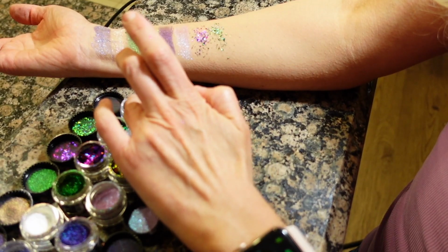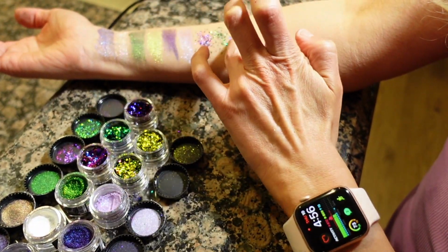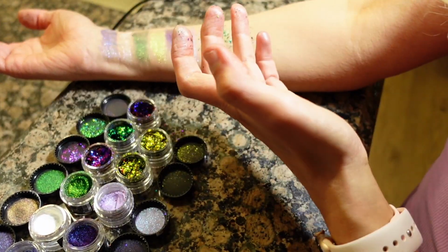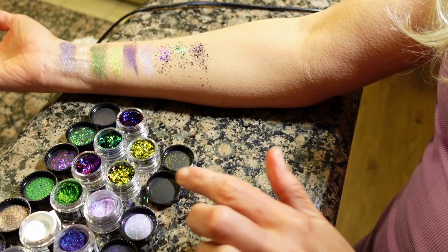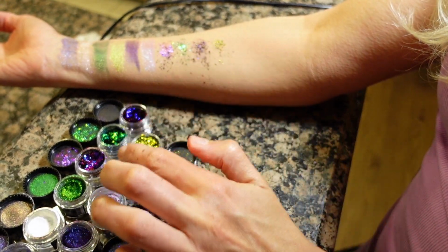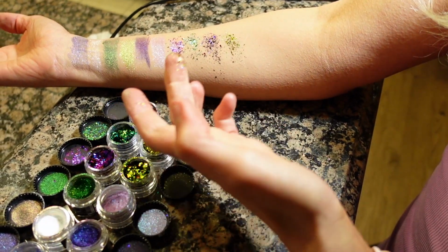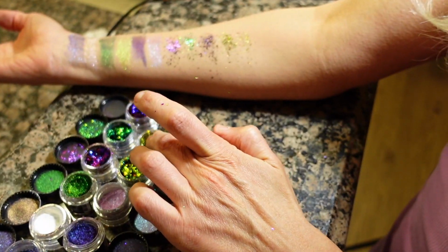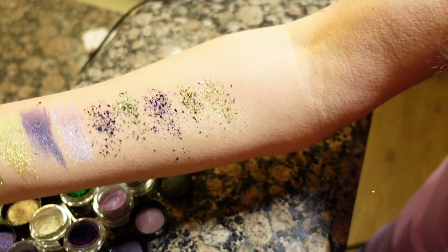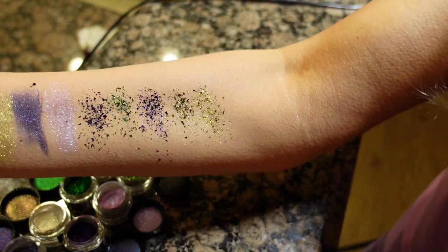But you can see a little bit. They're all multichrome, duochrome. The blues, reds, purples, greens, yellows, golds, and more blue, purple. I got 5 of these. Some greens and golds right here. They're so pretty. And just pure gold. Most of them are shimmers. So there's only one matte eyeshadow I got. Yeah, very, very pretty.